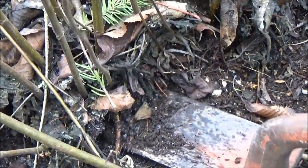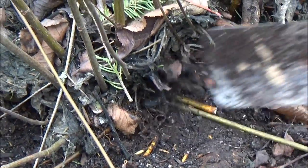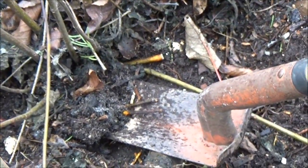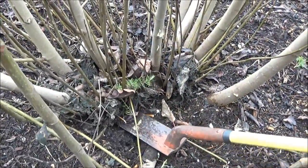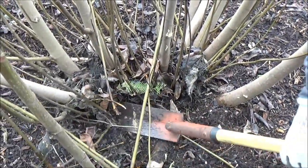So you're just taking out like the new growth? Yeah, see, these are all suckers that are never going to make it, too crowded. I've got to get rid of them anyway. So this is where you start in a pruning situation: you get rid of the obvious stuff that's clear. And once you get rid of the obvious, it's going to make more sense where to prune the tree. If I leave this in, it's just going to be a cluttered mess.